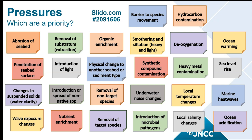So there's a whole range here. We can use the slider to rank them, and we can have a conversation about which ones you think are the most important to consider in terms of sensitivity and vulnerability mapping. If anyone has any questions about any of the particular pressures, please feel free to ask and I'll try and explain them.